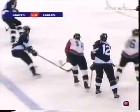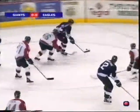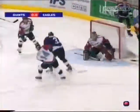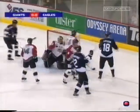Scottish Eagles coming out of their own zone. Marble headmanning the puck for Johnstone. Colin Ward with a good eye on him, covering him well. Astrom manages to keep the puck in. Valkanen taken into the boards by Stewart. Astrom directs it to the front. Marble is there. Johnstone bats the puck down.